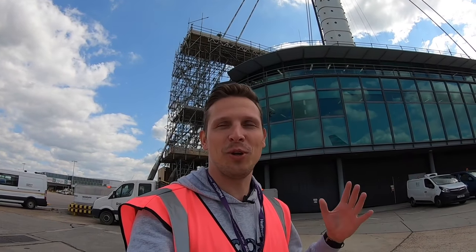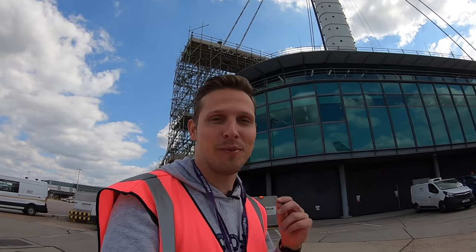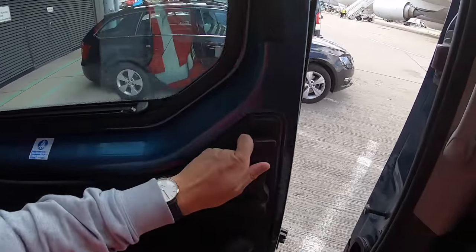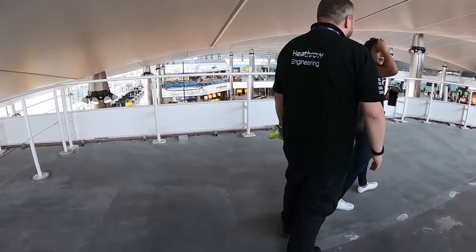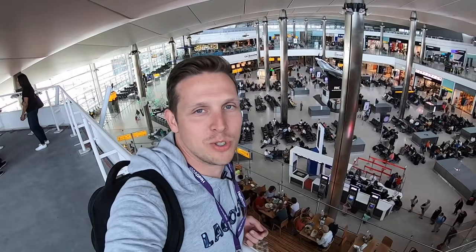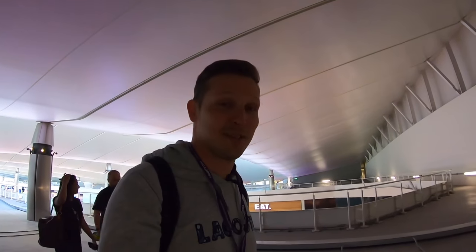So next up, we're gonna go to a rooftop where we're gonna have just as amazing views. So our little tour behind the scenes at London Heathrow just continues. So this is what Terminal 2 looks like from above. Next, we're gonna go up to the rooftop of Terminal 2.